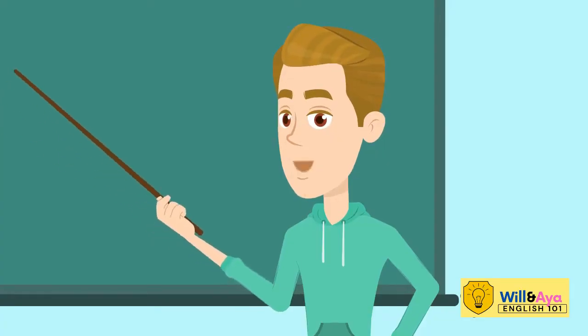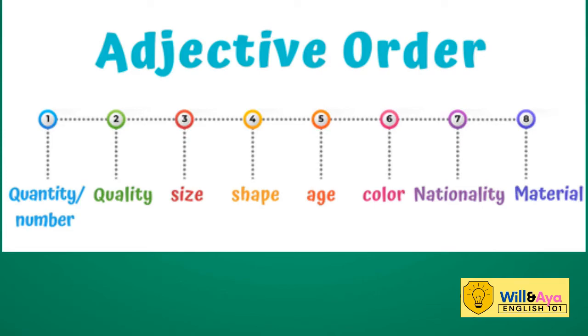Let's read it one more time. Quantity, quality, size, shape, age, color, origin, and material. Great job!